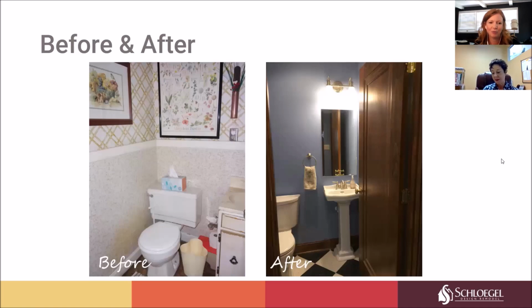Oh, and then we did include the powder bathroom, and that one, again, it's just an update in fixtures, right? I mean, walls and fixtures and the flooring. Yeah, everything in there was updated as well, so that whole kitchen, powder room, back entry area was updated.